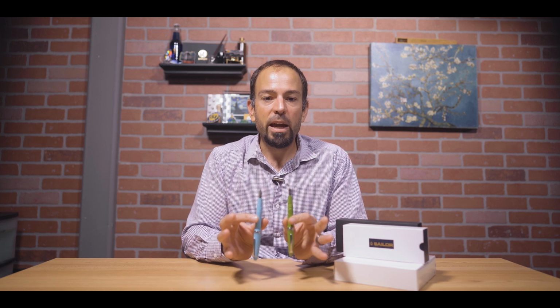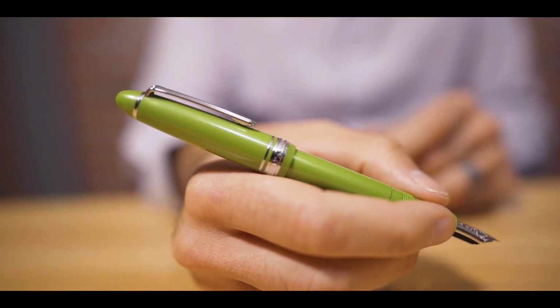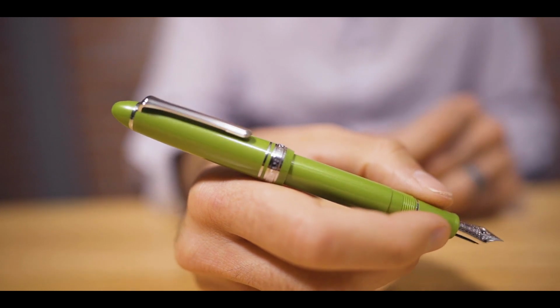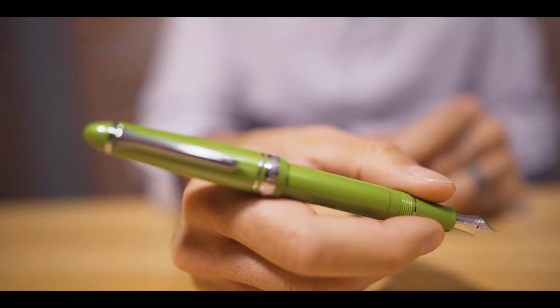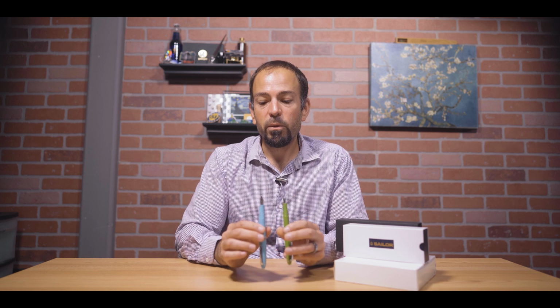Very few of them are left, but originally they would come with the 7 different nib sizes: extra fine, medium, broad, zoom, and music nibs. We do have a video if you're curious about what all those nibs mean and how they compare with one another. Check out the nib comparison video for Sailor, and that'll pretty much answer your questions visually to show you which nib size might be great for you.